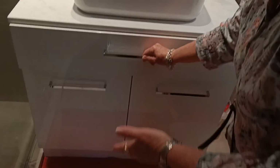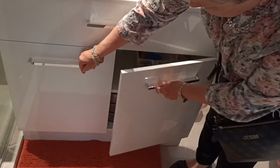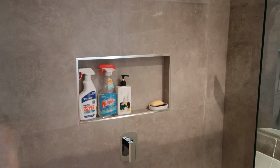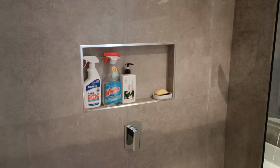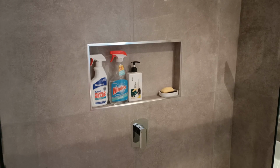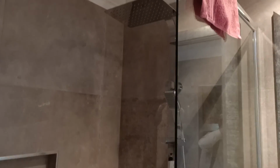We have this fancy drawer. A lovely cupboard with 2 shelves instead of 1 that we've never had before. Beautiful rain shower. So in here we have our rain shower. And we have our little cupboard in the wall. What's that called? It's got a name. Cubby hole. Niche. Very flash.